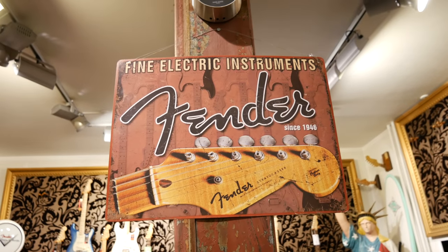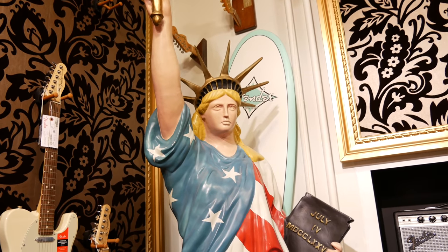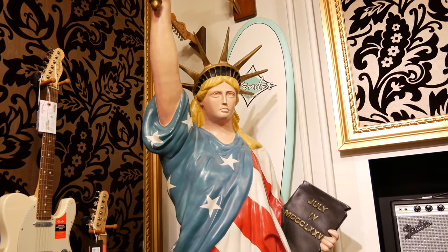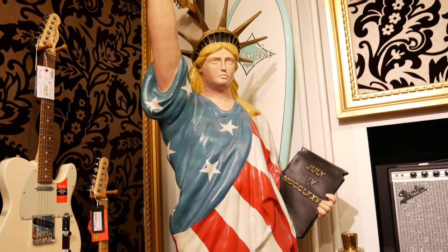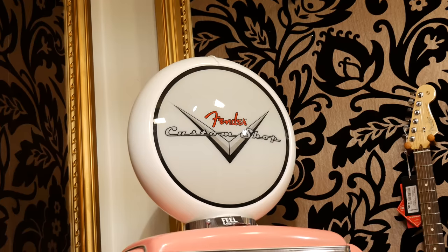The third thing that makes Four Sound unique is the sheer size of the shop itself. It's three levels, but they have the most American looking and maybe one of the nicest Fender rooms I've ever seen in my life. Have a look at this.